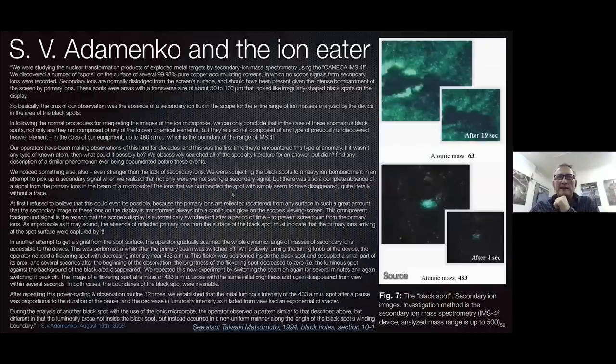The ions that we bombarded the spot with simply seemed to have disappeared, quite literally, without a trace. At first, I refused to believe that this could even be possible, because the primary ions are reflected, scattered, from any surface in such a great amount that the secondary image of these ions on the display is always transformed to a continuous green glow on the scope's viewing screen. This omnipresent background signal is the reason that the scope's display is automatically switched off after a period of time to prevent screen burn from the primary ions. As improbable as it may sound, the absence of reflective primary ions from the surface of the black spot must indicate that the primary ions arriving at the spot surface were captured by it.